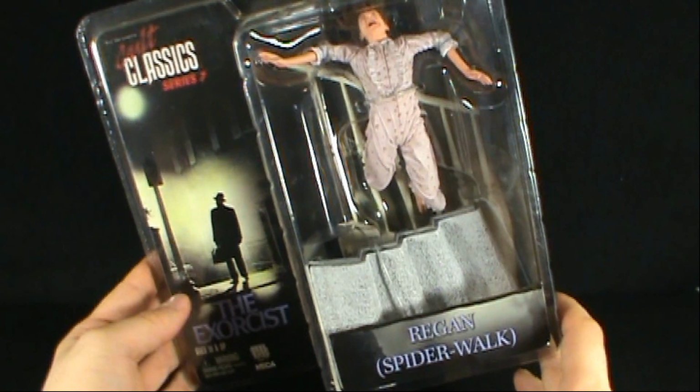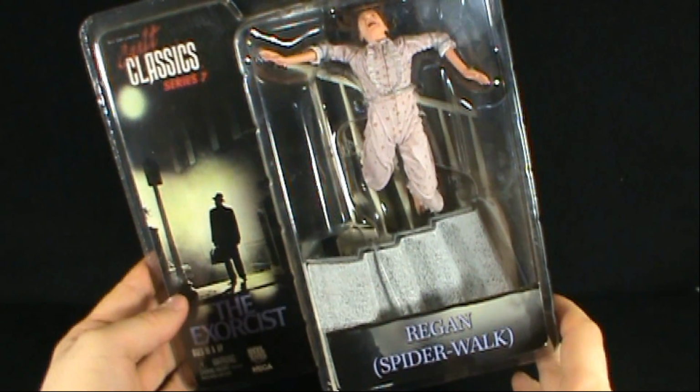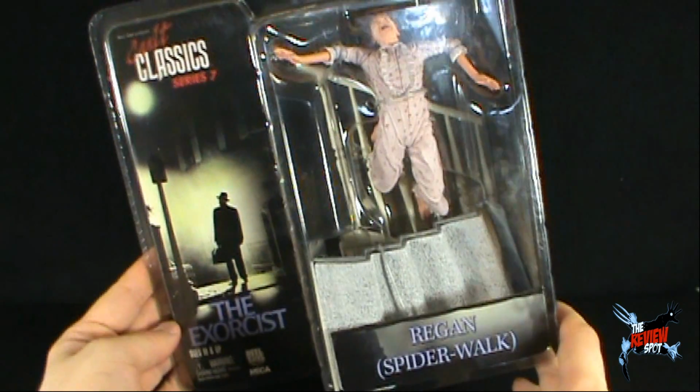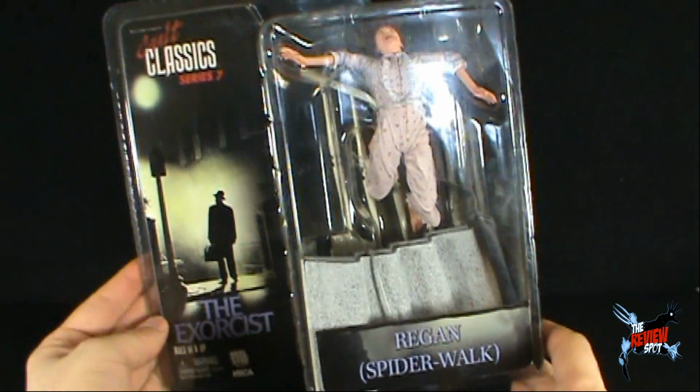This is an iconic scene of Regan walking down the stairs, which remarkably only made it to the later remastered version of The Exorcist. I don't believe it was in the initial cut of the movie.